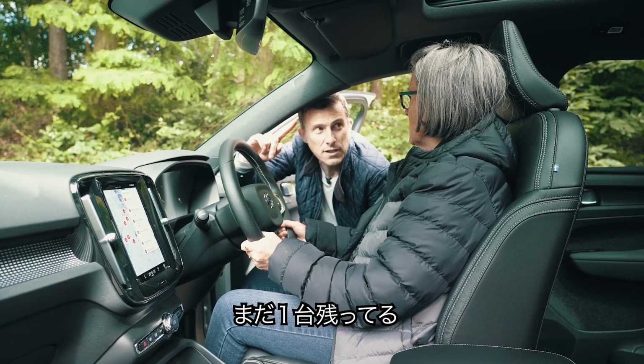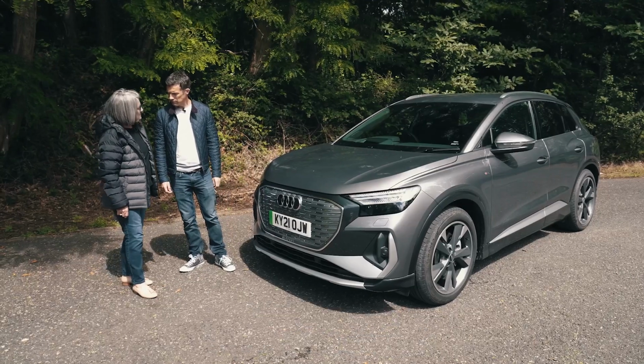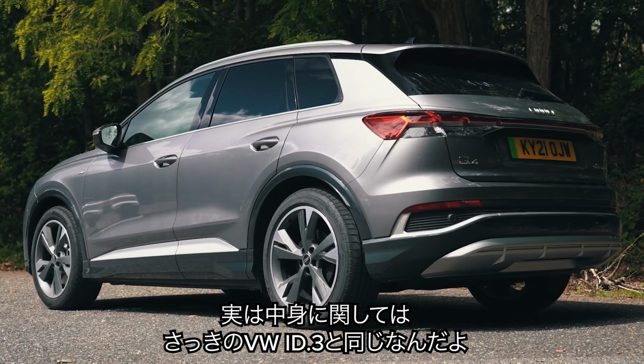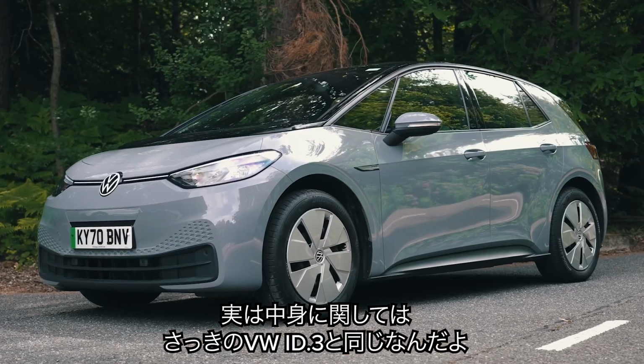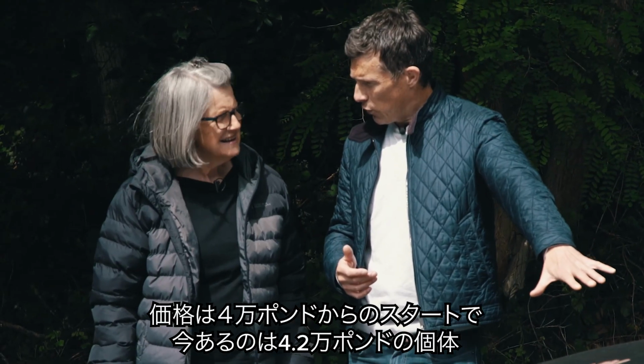But there's one more to test first. Now we come to the very last car. It's the Audi Q4 E-Tron. And let me tell you something about this. Underneath its skin, it shares many of its components with that VW ID.3, though it is a lot more expensive. So it starts from £40,000.